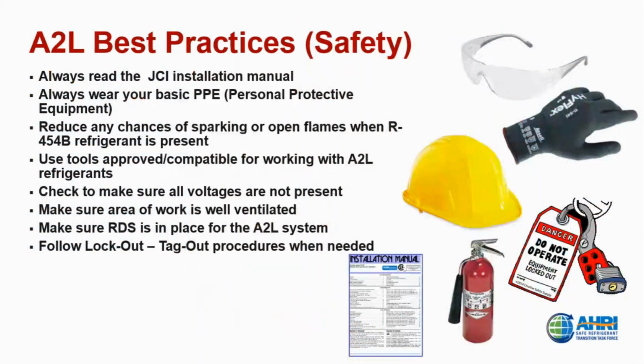So once again, always read the installation manuals. Not that you have to read it every single time, but when you deal with a new product, and every once in a while, you should make sure that you read the installation manual because things can change. Always make sure that you use your PPE equipment, hard hat if required, safety goggles, gloves. Make sure the gloves you're using are rated for use with refrigerant or some sort of butyl line type of glove. Never use cotton gloves. If your refrigerant gets in the cotton, it will actually make it worse and burn your hand even worse than if you didn't have anything on it.